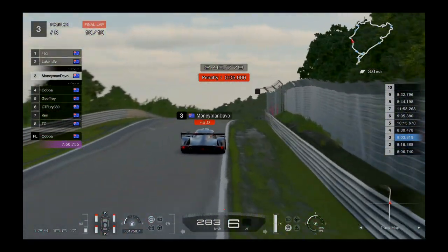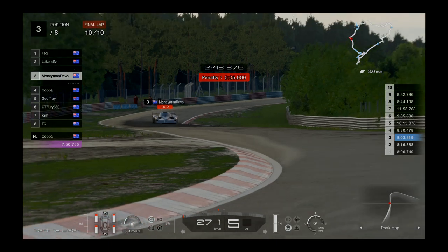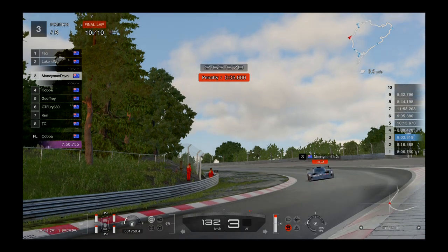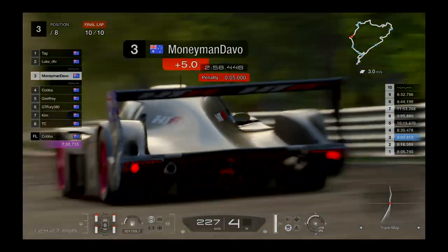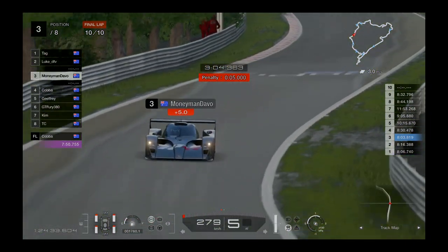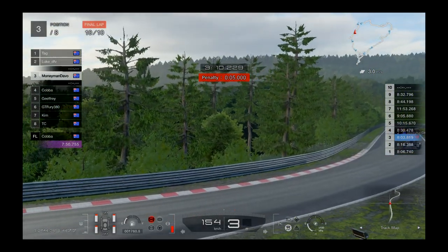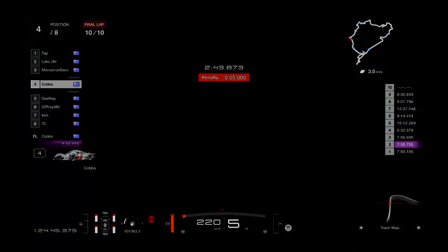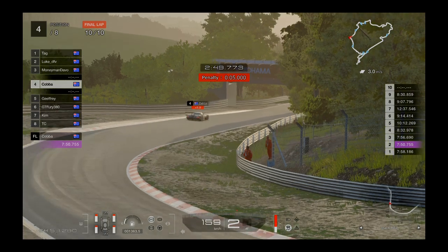Money Man's got Cobber behind. He'll be wary that 5 seconds could be 10 seconds by the time he slows and gets going again at the penalty line. So he'll be keen to press on to try and build that gap or maintain the gap. So Cobber's also got the 5 second penalty, but you don't know that when you're in front.